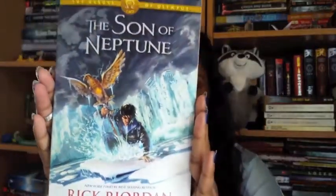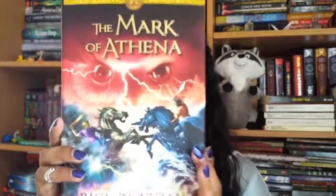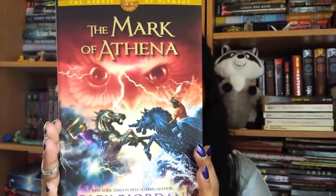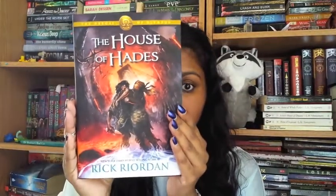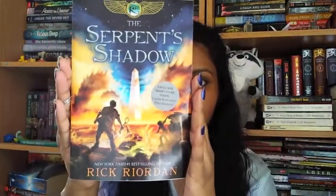I got 3 books from Heroes of Olympus and 2 books from the Kane Chronicles. The first one is The Son of Neptune. Well, this is the second book in the series. Book 3 in the series is The Mark of Athena. Book 4 in the series is House of Hades. And then I got 2 books from the Kane Chronicles. Book 2, The Throne of Fire, and Book 3, The Serpent's Shadow.